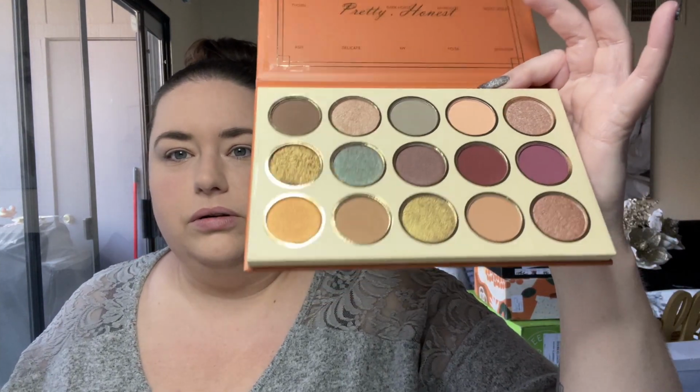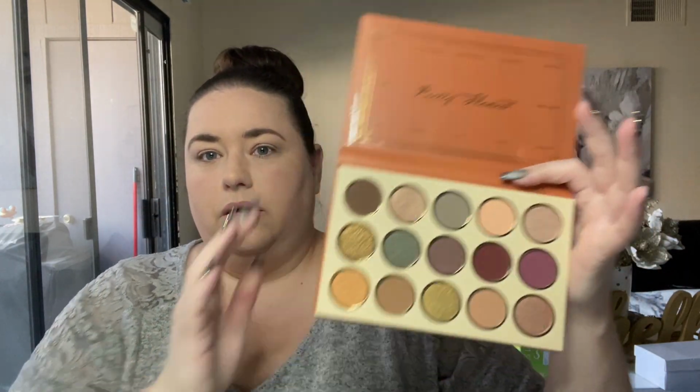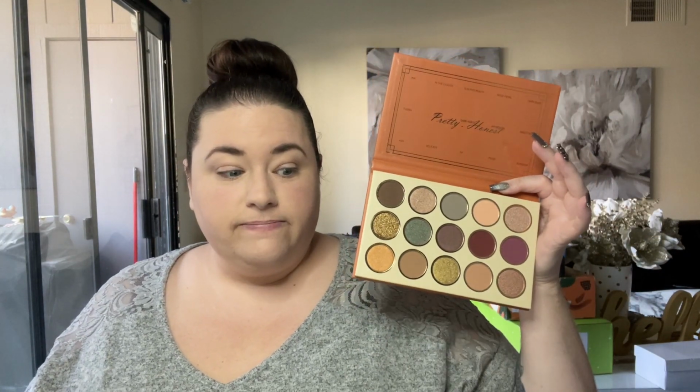Okay, maybe I won't swatch the whole palette because this is a lot. We're gonna have a lot to swatch otherwise, but I'm gonna swatch a bunch of the mattes and the shimmers and just see how they are. But look at the cute little gold ring around each shade. There are big brands that don't even do that much with their packaging. So this particular palette was $8. $8. Now that'll all be pointless if it's crap, but already the packaging is actually pretty weighty as well.